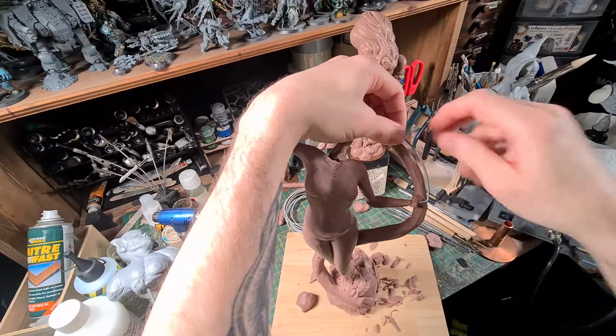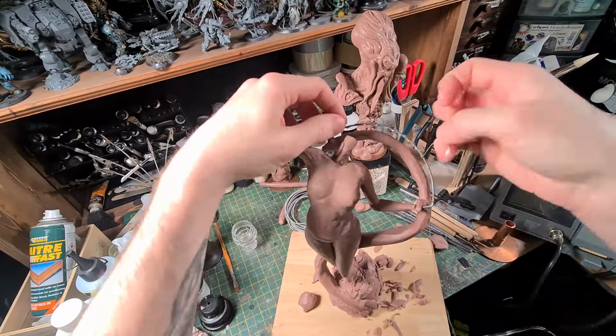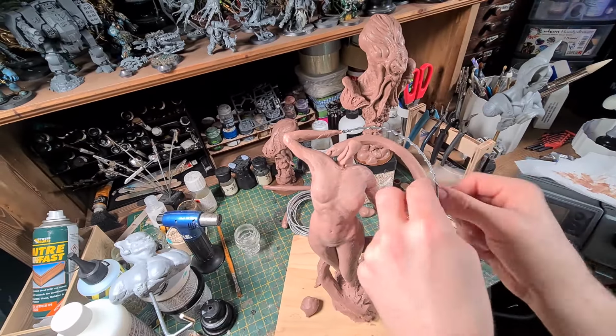Now for this tentacle, the top section actually was getting a little bit loose, so I decided to include an armature for that, and I've done that just by attaching it to the arms of the existing armature.